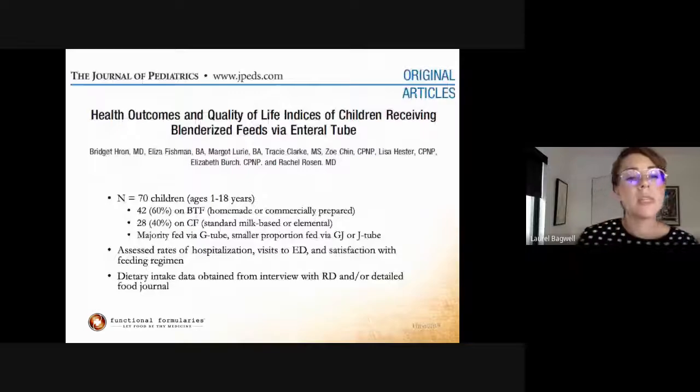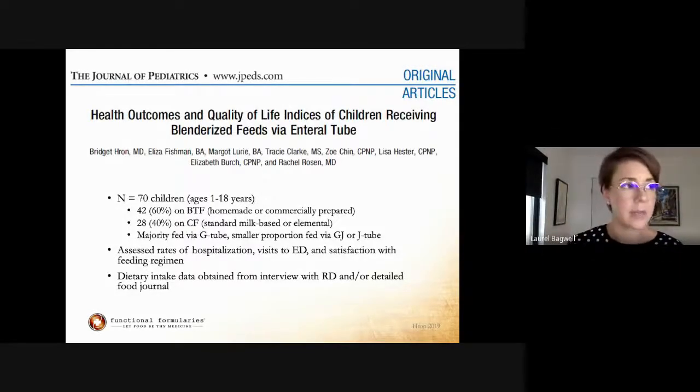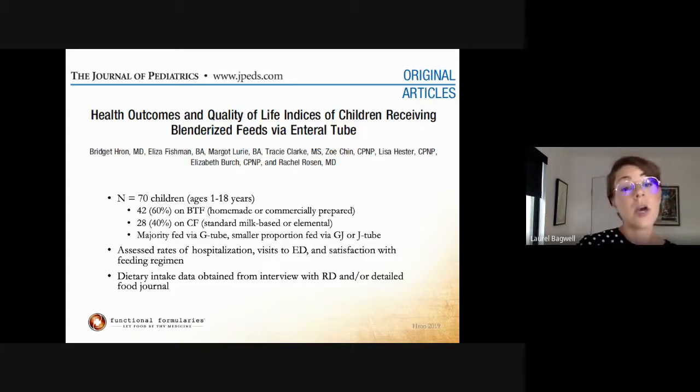So this next study actually was published last summer. So this is very recent. It was published in the Journal of Pediatrics and was done at Boston Children's Hospital, which is our nation's number one pediatric hospital in the nation. They're really spearheading things also and really championing looking at blenderized research, which is exciting.